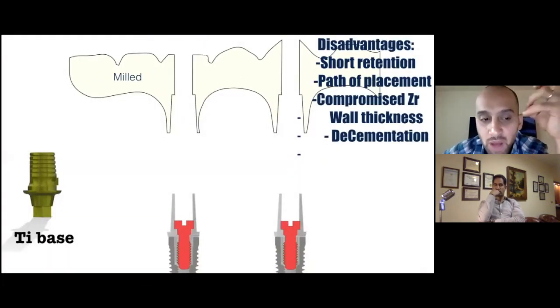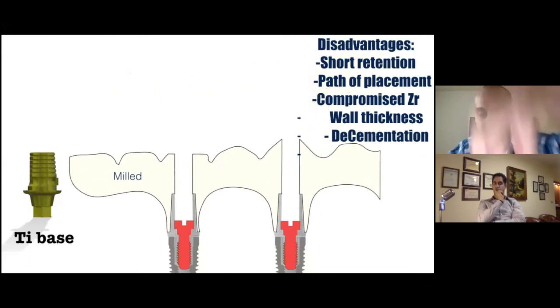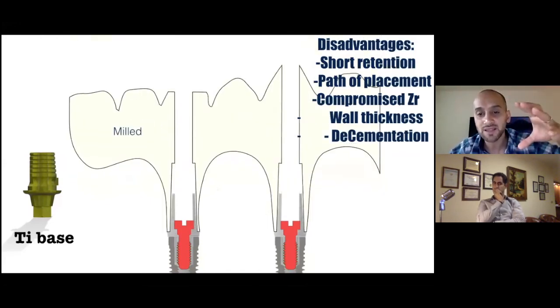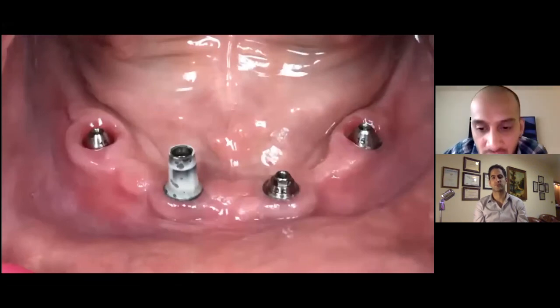One of the biggest problems we have right now with the tie bases, because full arch restorations in the United States and many parts of the world right now are done by the tie base. Well, one of the problems is that when you try to put your prosthesis over the tie base, if you have a very long prosthesis, then you don't have the retention and the resistance form that we talked about, right? So what ends up happening is that you get these decementations. I cannot tell you how many decemented full arch restorations I get.